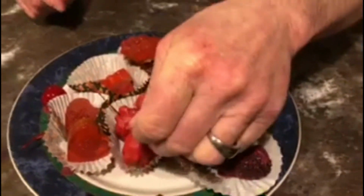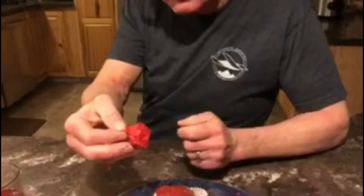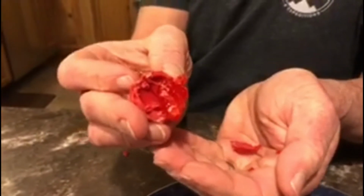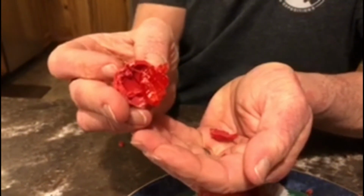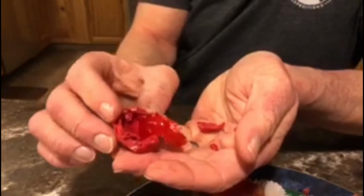Let's try one of these cherries. Sorry, I was a hog. I just put the whole thing in my mouth. Let's break this open and let you see. Look at that. It's almost like a candied cherry. Very good. And then that red chocolate makes a nice shell on the outside. It's pretty good.